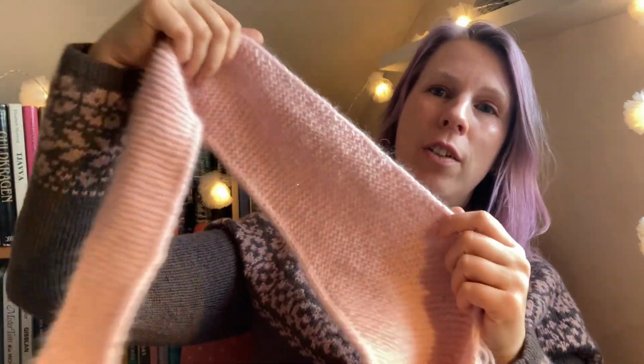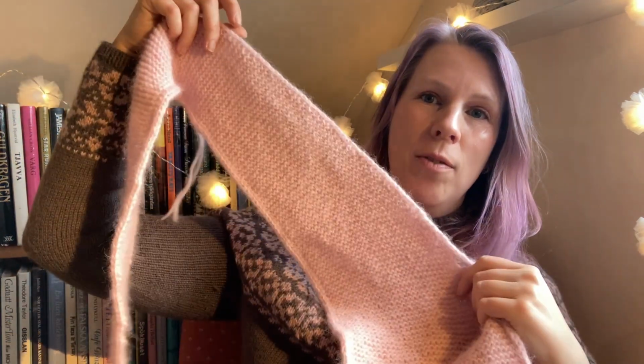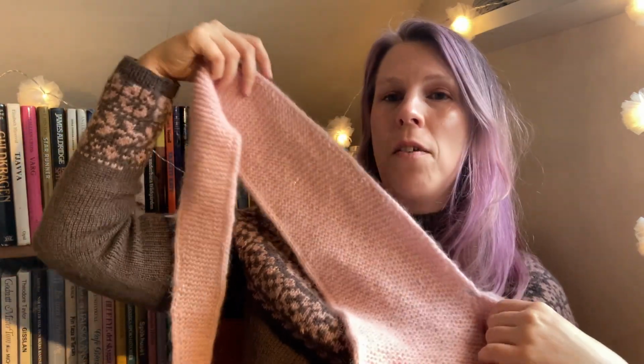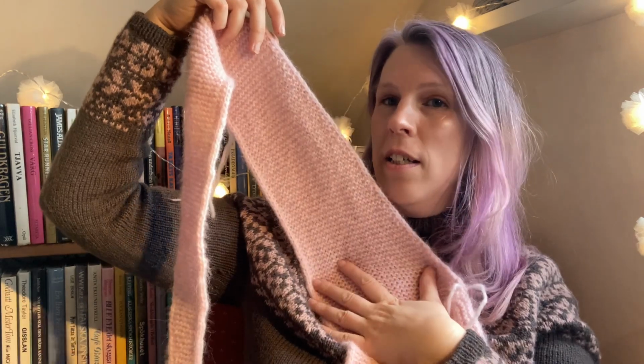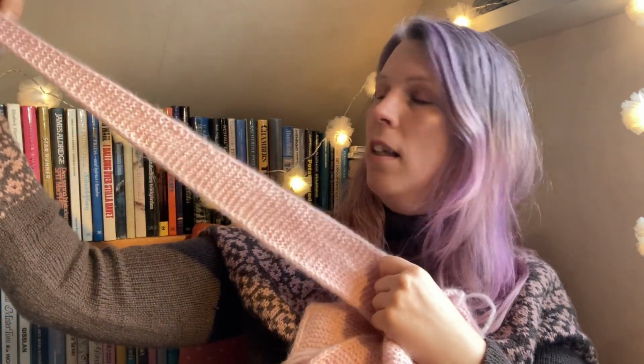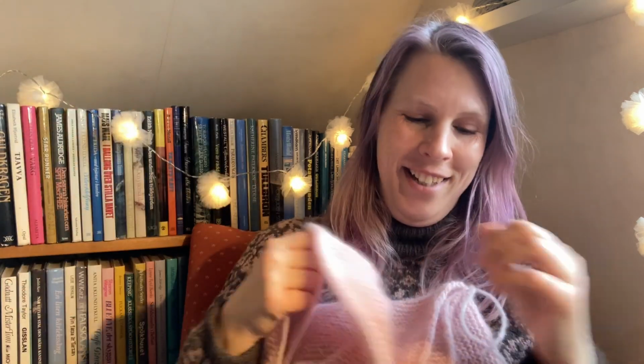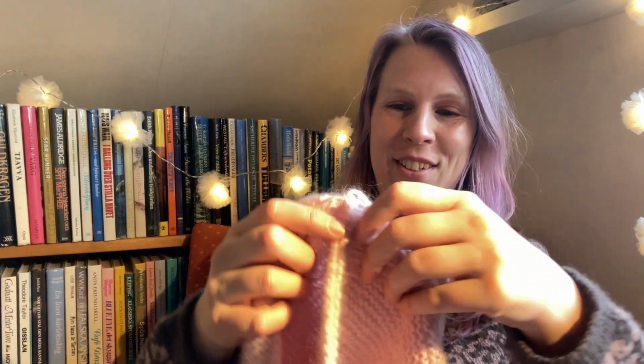It looks very cute. I feel like it's not doing the project any favors when I shine a light on it like that. But this is pretty good. And I'm using this really soft pink, which is a color I haven't worn since I was a kid. So let's see how this turns out.